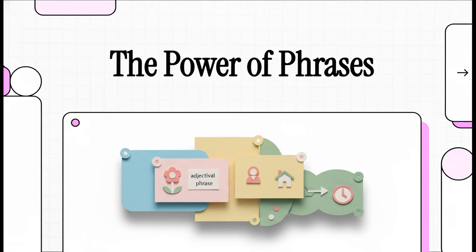Hey there and welcome. Today we're going to level up your writing in a big way. We're talking about moving beyond those basic simple sentences and learning how to build ones that are way more descriptive, detailed, and honestly, just more powerful. So let's jump right in.